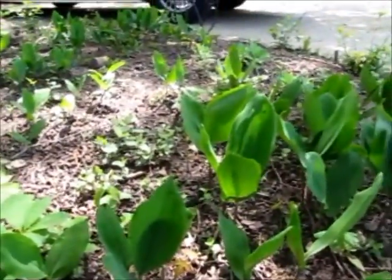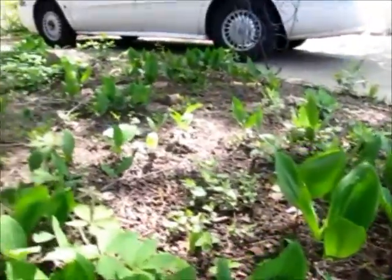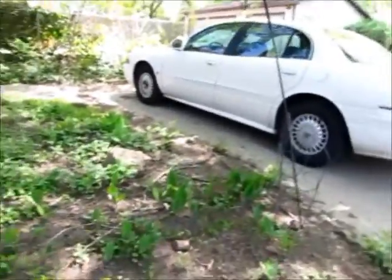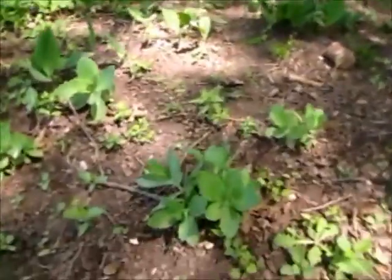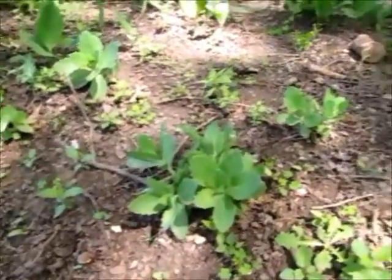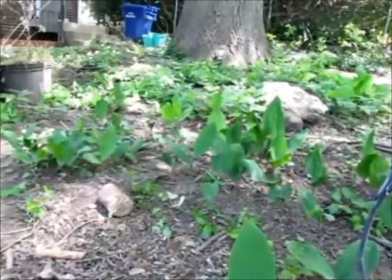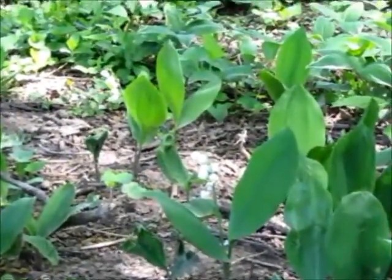But these are all, this is Lily of the Valley. I'm going to try to go around without walking on stuff. We were walking straight through here, so some of these Lily of the Valley got smushed. This is some kind of a sedum, so we'll see what happens with that. But see, some of these Lily of the Valley were smushed. Poor things. Back there, there's a couple that are blooming. You can see that.